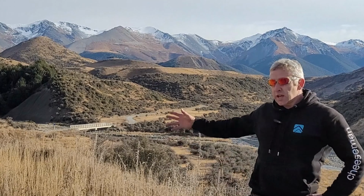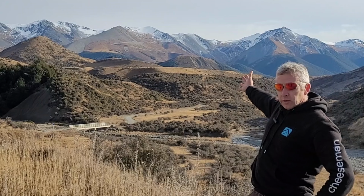A pretty positive start, as you can see behind. We've got a bit of snow on the mountain already, so that's looking good, and hopefully over the next few weeks there'll be a bit more. Let's go up top and have a look at the projects we've been doing.